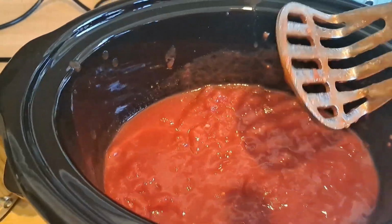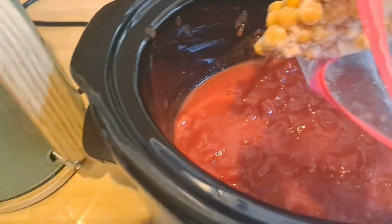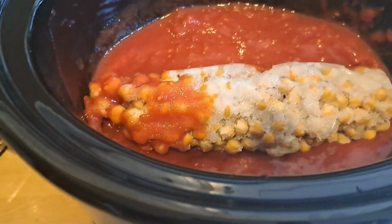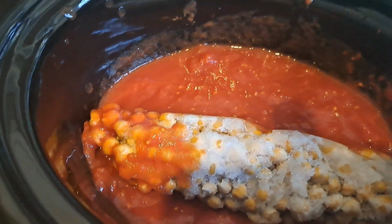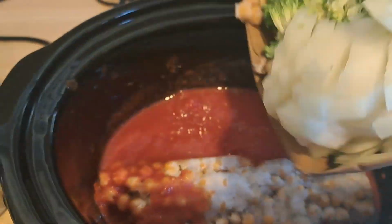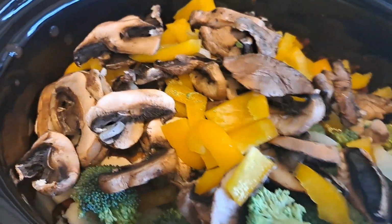I think I'm going to throw pasta in this later. Right, so we've got all that. I'm now going to go in with my chickpeas, which are very frozen. I've also got all my other veg, which I just dumped into the container my mushrooms were in. There we go.